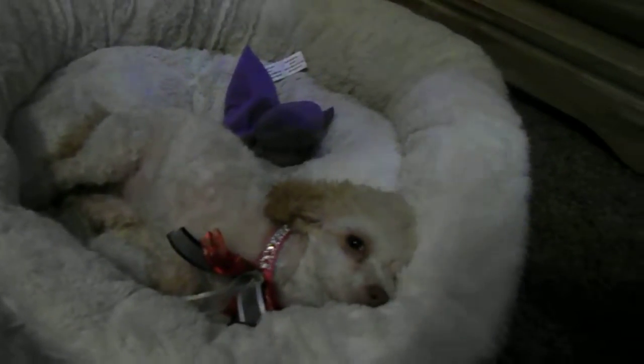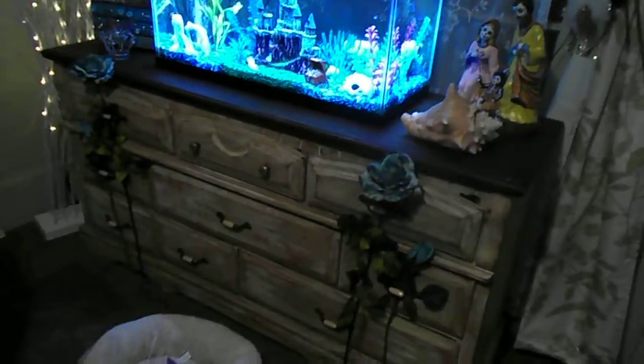So I just wanted to shoot a quick update on my tank. And it is leveled now. And I really like this in my living room. I didn't think I would like a dresser in my living room, but it does go with my decor. So I work with it. I love my tank.